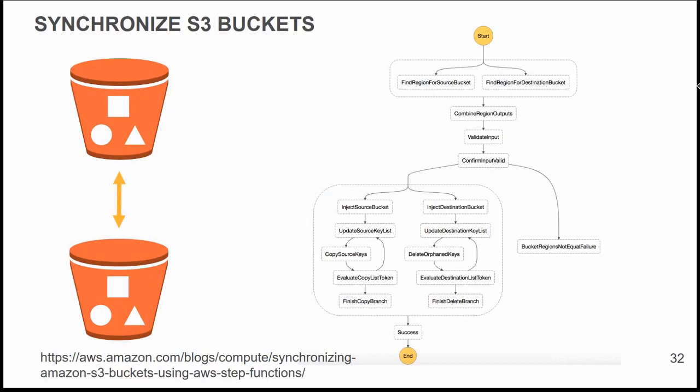So one pattern, for example, is synchronizing S3 buckets. In this case, you imagine you're running a website and you want to transition one set of resources to another. So you have a dev and a prod S3 bucket. This is a state machine that will essentially look at the source bucket and compare it to the destination bucket. Anything that's in the source bucket that's not in the destination bucket will get transferred. Anything that's in the destination bucket that's not in the source bucket will get deleted. This is a state machine that we have available on GitHub as a reference architecture. We also have a blog that we recently published, so you can look and experiment with this state machine and see how it works with your own S3 resources.